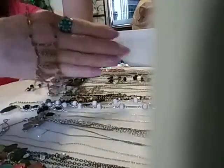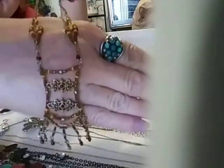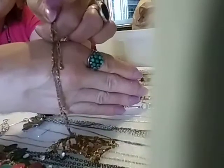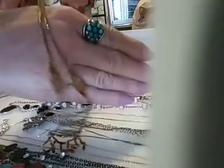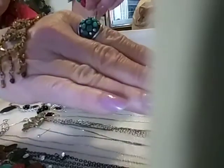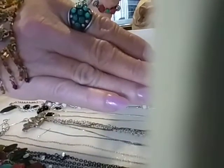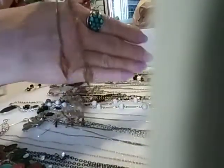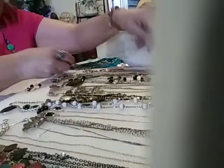And this is number one. This is a nice copper or brass necklace. See, it doesn't have a name, and it's very nice. It has some dangling pieces on the bottom and some beautiful orange beads and very nice golden tone small beads and chain. I like it. All right, the other one.